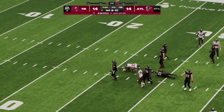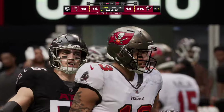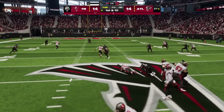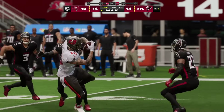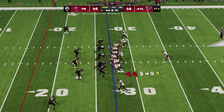Mayfield's throw taken in by Evans here. And he'll go down, but not before getting this inside the 30. They go right back to him for 20 and a first. And partner, in a tie game in the fourth quarter, you and I both know in the NFL, that's when you lean on your stars, and he came through with a nice catch right there.